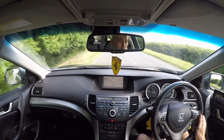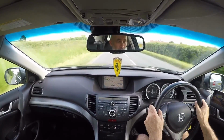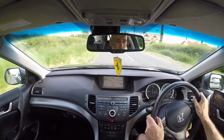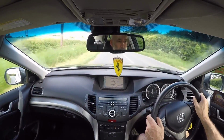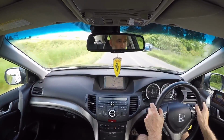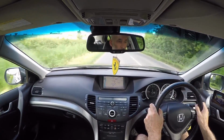Always do a static test on them where it's stationary. When it's nice and hot, just pop it into neutral, then select drive and then into reverse, and just see if there's any delays in engaging or any thuds or clonks. That would suggest clutch pack wear, and of course there's nothing on it. I never really find it on these, but it's worth doing.